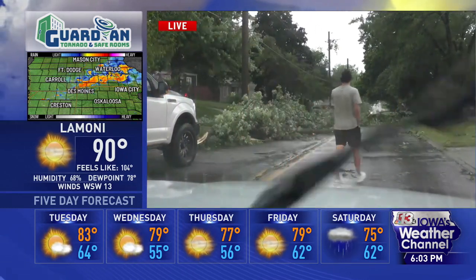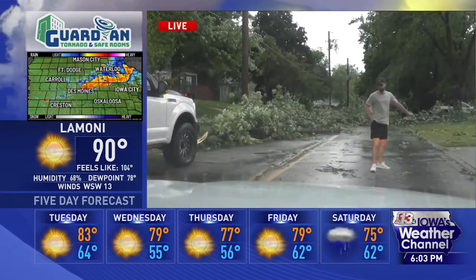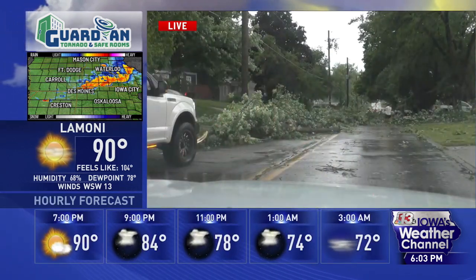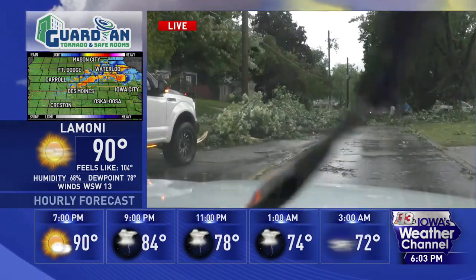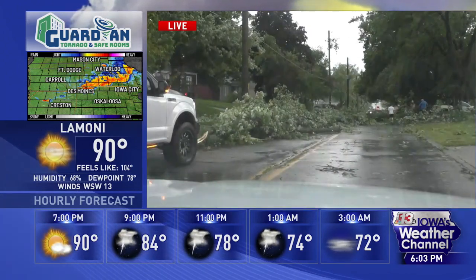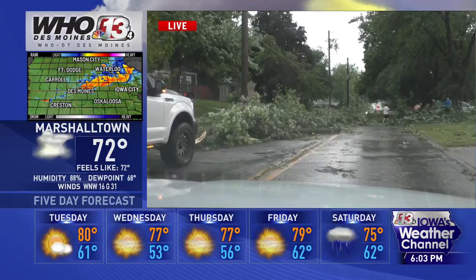Outage is now up to 11,000. This is from our car camera, and I believe this looks like a white hood there. It looks like that might be Kobe Gaines and also Elias Johnson. They were out storm spotting earlier in the Urbandale area, and that's where we had the first power outages, but now we're up to 11,000.